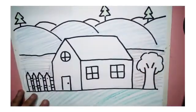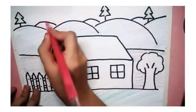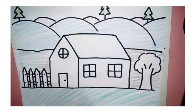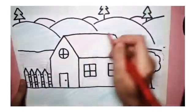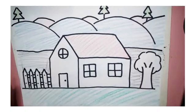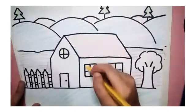And then you can use a lighter color for the hills in the very far back, like this pink, like that, because it's very, very far away, so you can't really see it. Then you can use the color that you want, and then you can color the house, starting with the roof. And if it's daytime, you can use blue, but if it's nighttime, you can use yellow for the windows, because there's light inside.